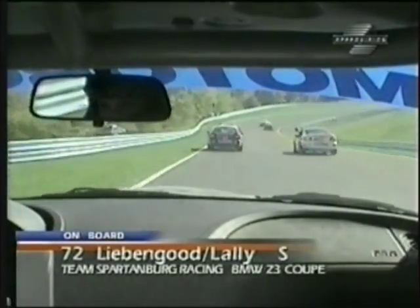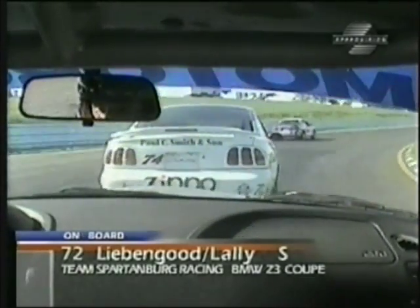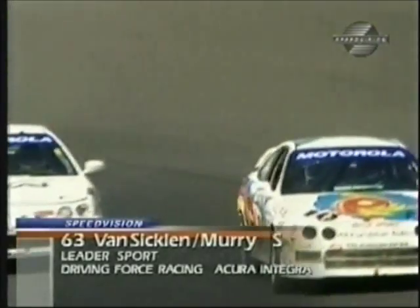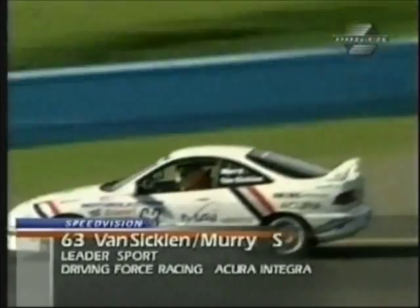3rd in sport, the number 72 BMW of Andy Lawley, having a real fine battle trying to chase down the 74 Zippo Ford Mustang immediately in front of him. 2 very different automobiles in different classes, as a matter of fact. Theoretically, the Grand Sport Ford Mustang should be a lot faster, but Andy doing a great job, and the team preparing that car extremely well, too. Another good battle happening out here. Here's the sport class leader, the 63 Mike Van Sicklen David Murray Acura, trying to put a lap down on the number 10 Acura, which is quite obviously back in our race.